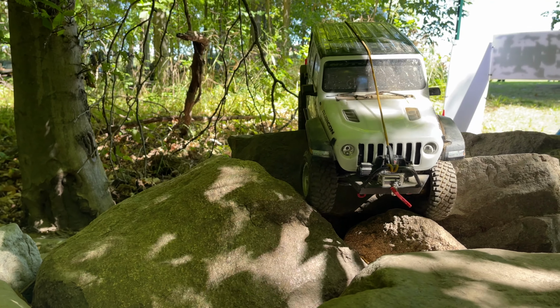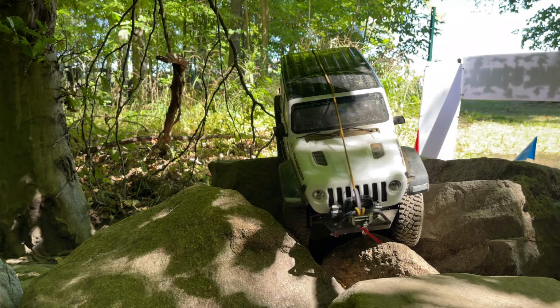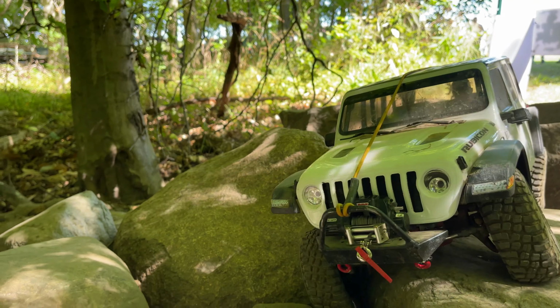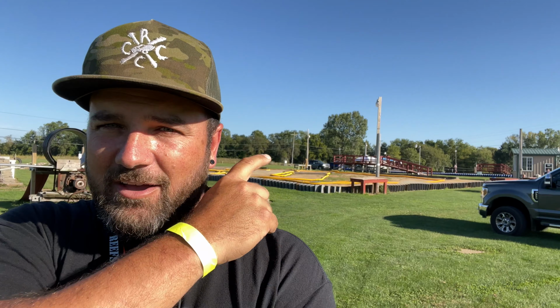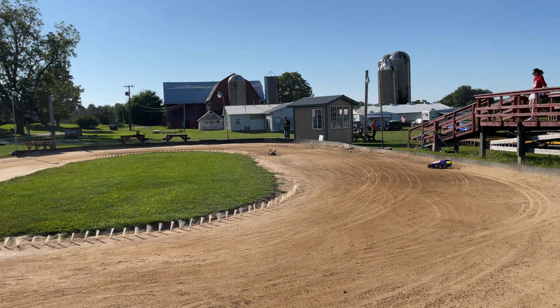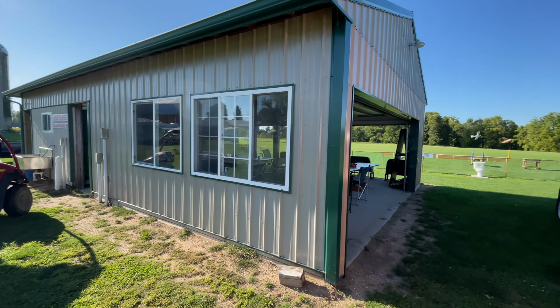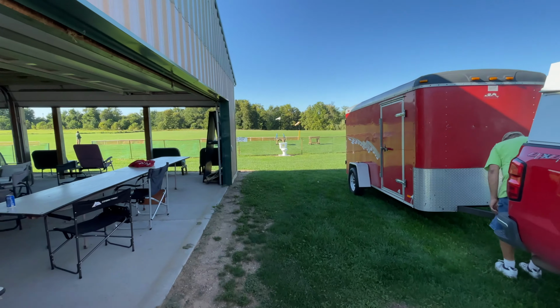Alrighty guys, we are wrapping up the day here at Walter RC Park for the Great Lakes Gauntlet. I had to check out everything they have. They've got an oval track, a 10th scale off-road track, another crawler course, and right over there they've got food and they've got an airplane field. So there's gonna be a lot of RC stuff to do here.